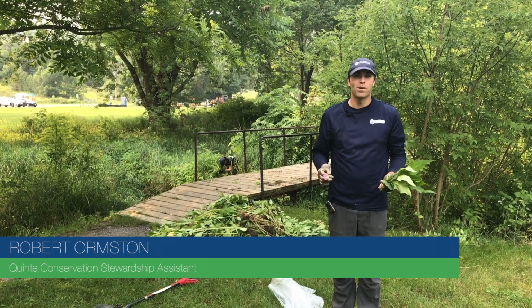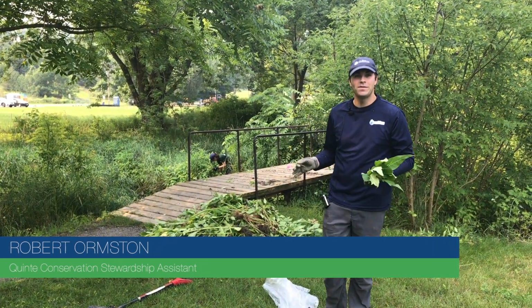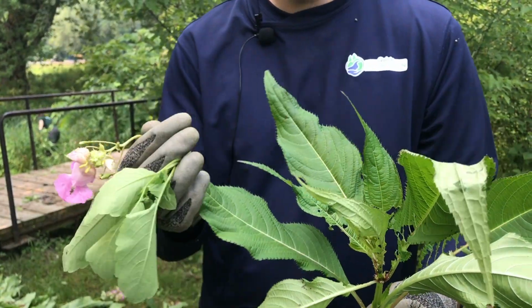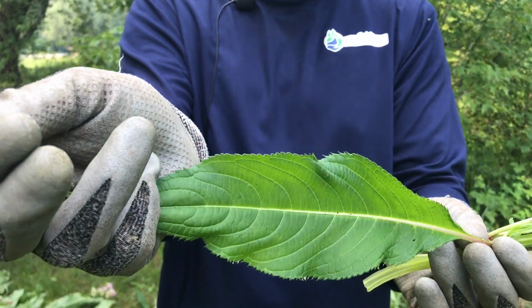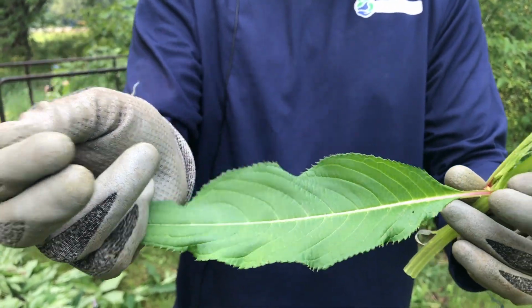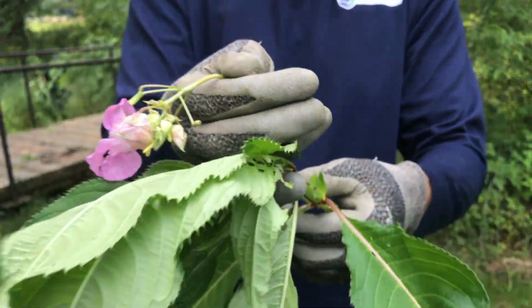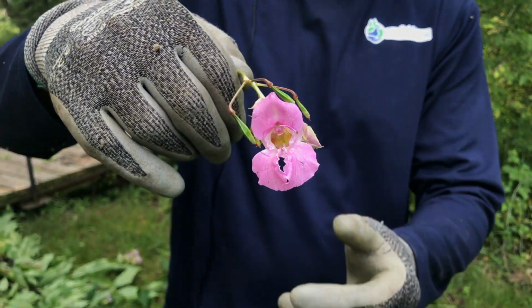Here at Delhi Park in Picton in the county of Prince Edward, we are removing an invasive species called Himalayan Balsam. To identify Himalayan Balsam, you can look for these large, somewhat serrated leaves, and they have a reddish stem at the base of each leaf. They also have a very large pink flower head that looks something like a snapdragon.